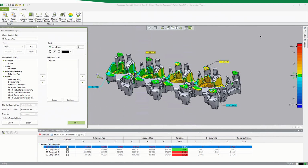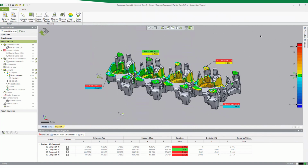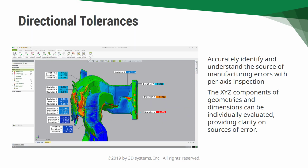Then if I want to, I can come in and edit the annotation style. You can see I can throw the deviation in there. Another new feature of Control X 2020 is the addition of directional tolerances to the feature. We added the ability to tolerance the X, Y, and Z locations independently inside of Control X. We also updated the ASCII geometry importer to support those directional tolerances as well.